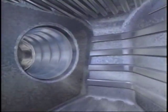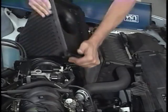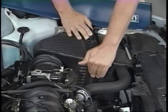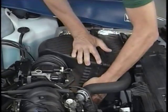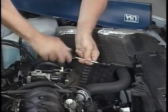Oftentimes, these conditions are caused by inadequate air filtration. If the air filter doesn't have a tight fit in its carrier, debris may pass through and contaminate the sensor. Check for the brand of filter the customer may be using. Some are better at filtering debris. Also, make sure the filter meets all factory specifications. You'll want to check the owner's manual for the correct filter.